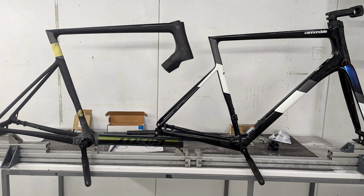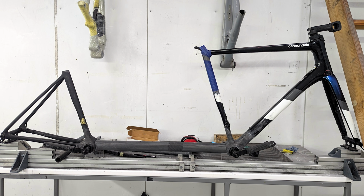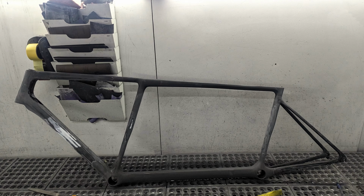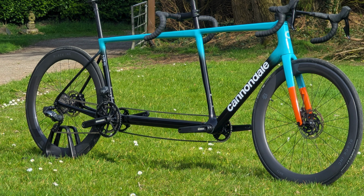I think as we said, the commitment on this one. So allegedly this was 3 weeks of labour to put this thing together. Yeah. 2 Super 6 frames, but sort of, well, I say bolted together, adhered together. And yeah, it's just the attention to detail. It's got like a full paint job. It just looks slick, doesn't it?